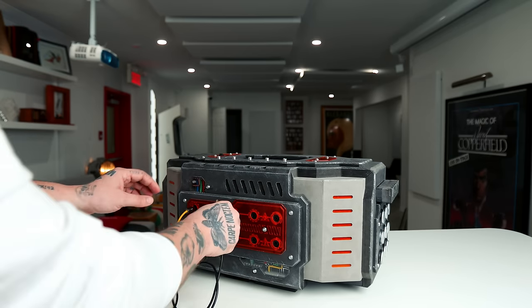Does this fit in here? Boom, it does, but for no reason. Maybe it actually goes in somewhere else. Maybe I gotta put it in backwards. That's definitely not a fit. So we have an extra cable. I don't know why we have an extra cable.